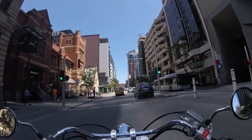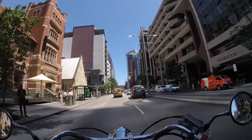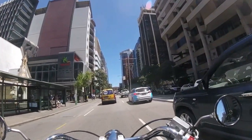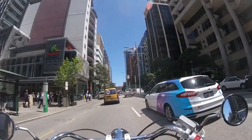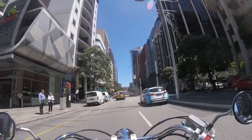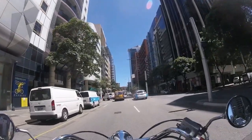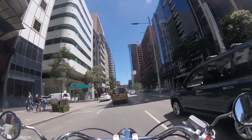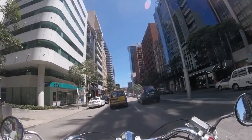Just coming up here on the left-hand side, this limestone building that you can see on the left was the original boys' school here in Perth back in the days of settlement. It was built back in the 1870s. It was the first boys' school here.